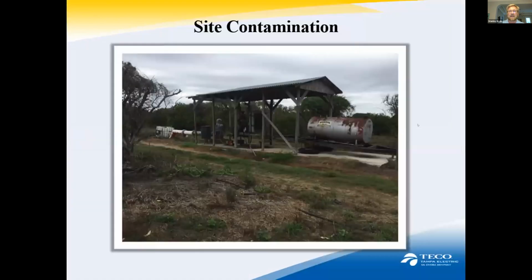Okay, you can go to the next slide, Mary. Another issue we deal with from an environmental standpoint is a lot of these sites, because they have been used as agricultural sites, they have a lot of site contamination, and sometimes the farmers have been pretty sloppy with the way they've handled chemicals and other things. So we have to go in and do cleanups.